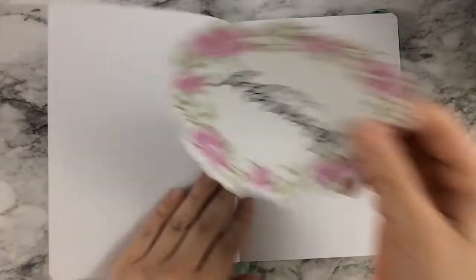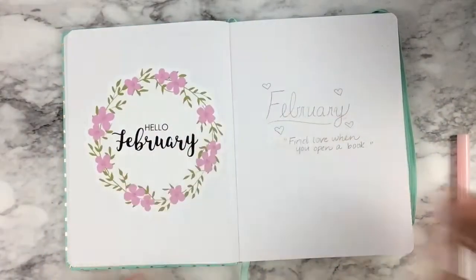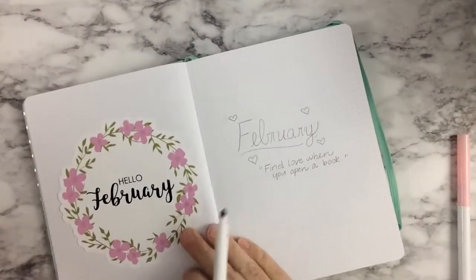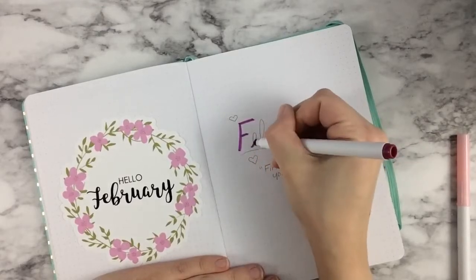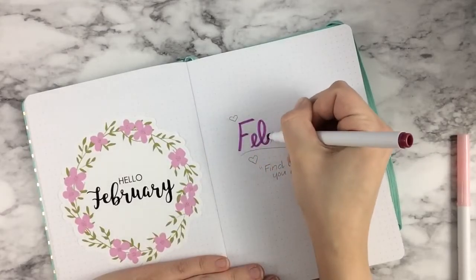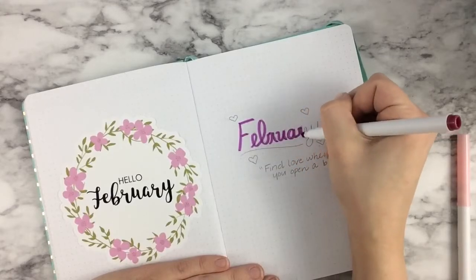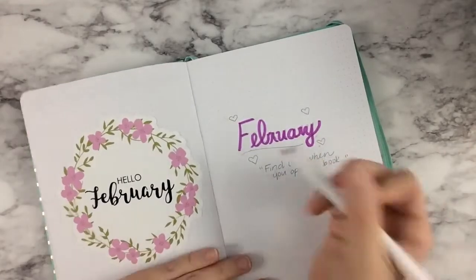The first thing that I am laying down is this large Hello February sticker. I got this as a printable off of Etsy. I will link that shop below. And then I'm using the 2 Crayola Super Tip colors that I selected for this month, and I'm tracing over my rough draft that I did in pencil with both the magenta and the lighter pink.